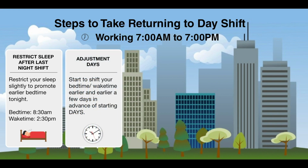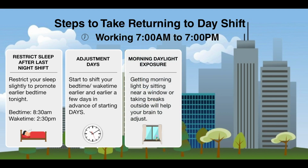Next, you want to use the next few days as your adjustment days, starting to shift your bedtime and wake time earlier and earlier a few days in advance of your first day back at work. It's important to get exposure to morning sunlight over the next few weeks. This will again help you to reset your circadian rhythm for the day shift and sleeping at night. You can do this by sitting by a window, taking a walk outside, or taking a morning break outside. 20 minutes of early morning sunlight will do wonders for resetting your circadian rhythm.